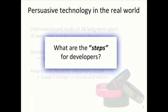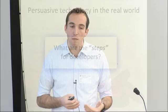Now the question obviously is, so this was in the naturalistic use of activity tracking devices, but then how does it help with software development? And so for us the question was, what does it really mean? What are these steps that we have for software developers? Is there any number that we can just port over and show software developers to not just be productive, but be more productive and understand the productivity better?